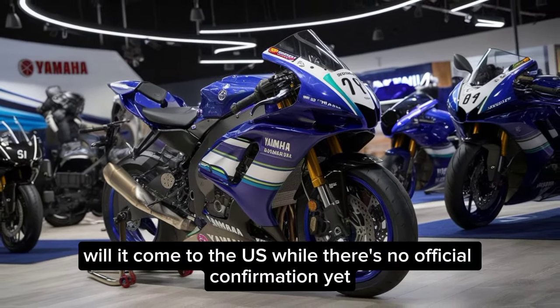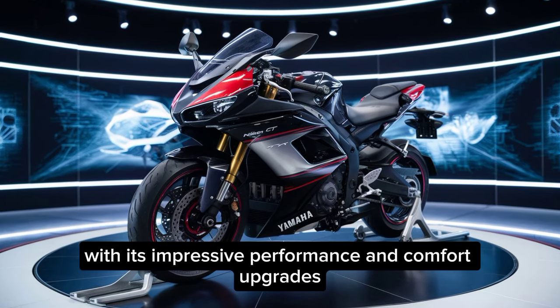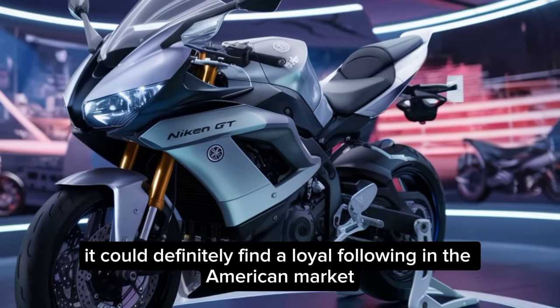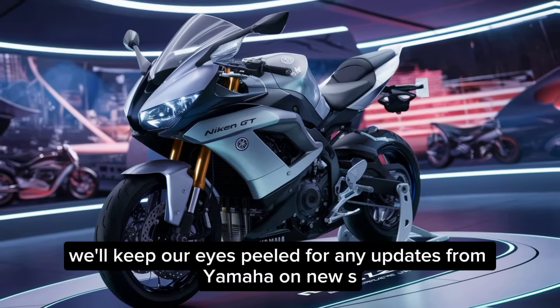While there's no official confirmation yet, the Niken GT's feature set is very enticing for US sport touring riders. With its impressive performance and comfort upgrades, it could definitely find a loyal following in the American market. We'll keep our eyes peeled for any updates from Yamaha on US availability.